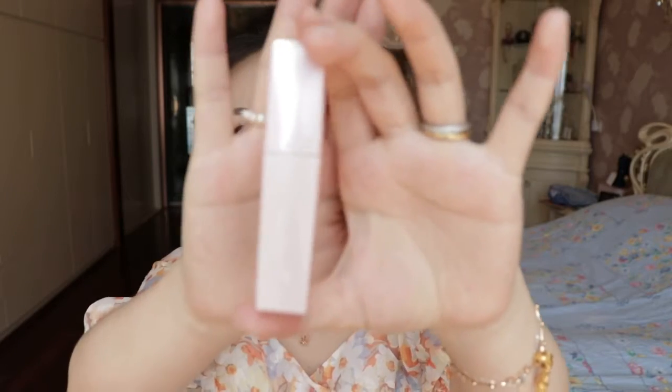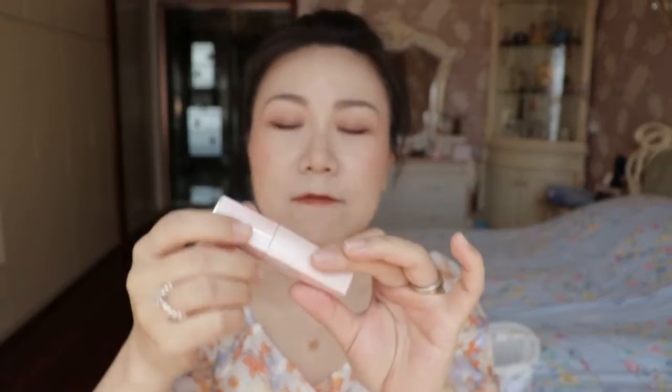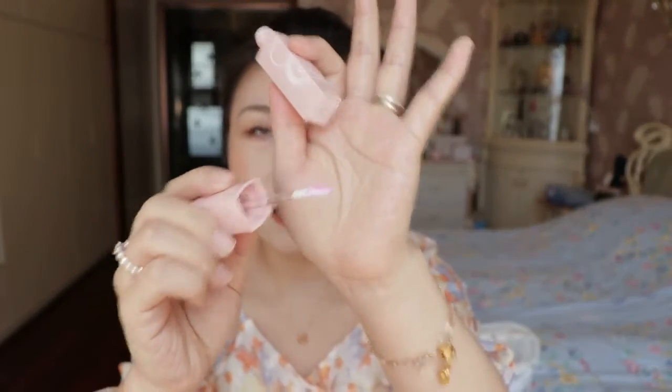This is Estée Lauder Lip Volumizer. It's in a very cute pink bottle, and this is what it looks like inside. The formulation is really nice. It is very gel creamy in texture, but it's not sticky at all. Most importantly, it is very quick to plump and hydrate your lip.